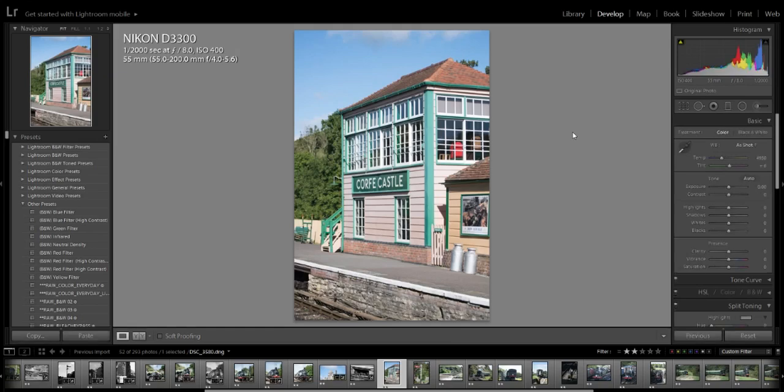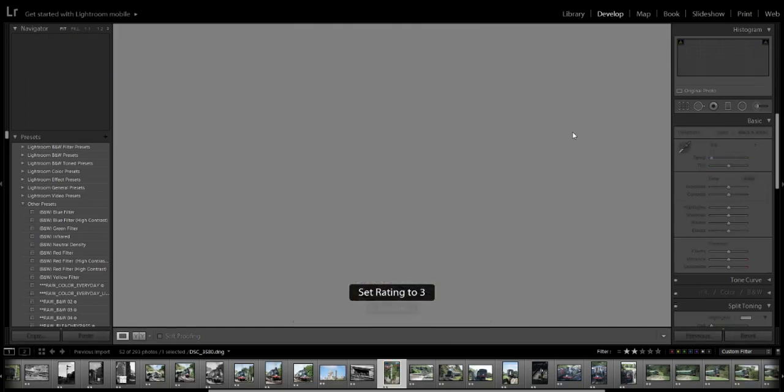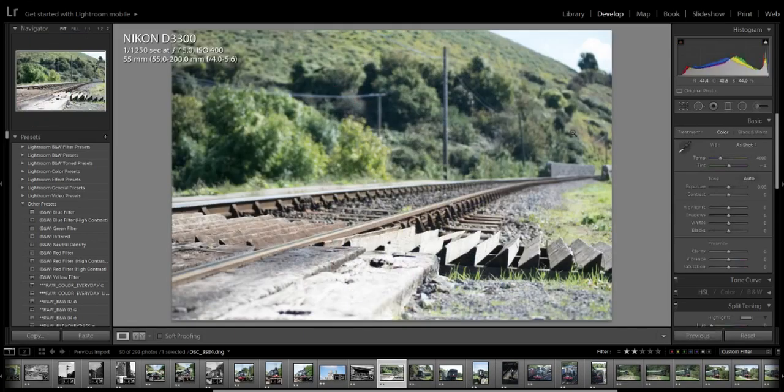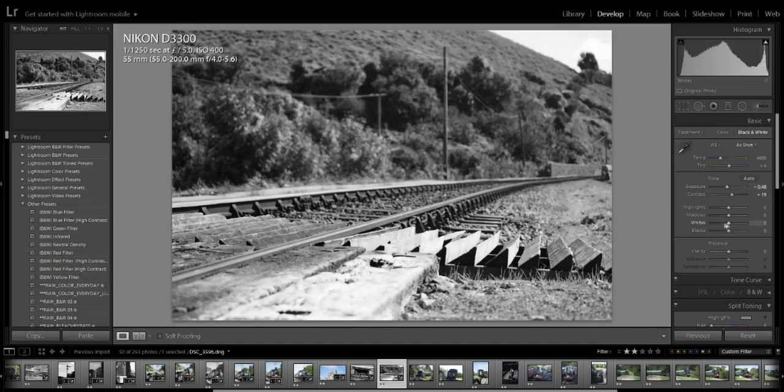Cool. There's a signal box. We've already got one of those, so I'm going to remove it. Signal, going to remove it. It's nice. Track side. Again, nice sort of curve in the track. Viaduct's just there. And get a lovely shot, that's if you are in the right place at the right time. On down below.